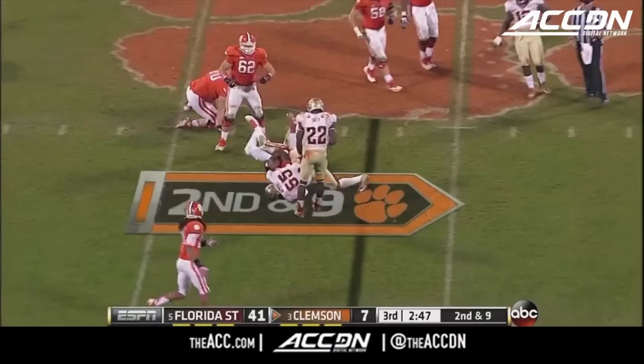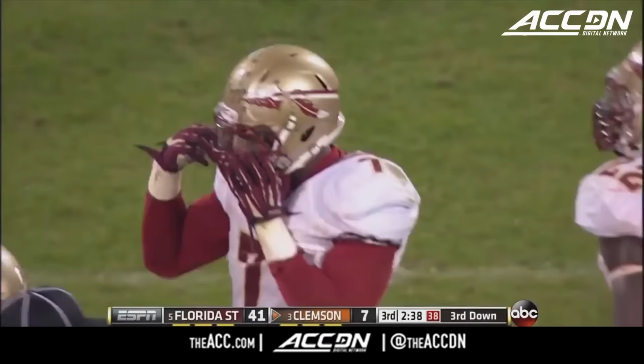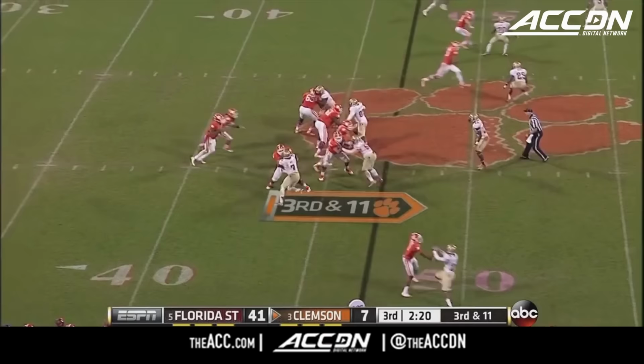Tajh Boyd, taken down by Christian Jones. Christian's had a big night. Herbie, you like it? I like how they moved him to defensive end because of the loss of the powerhouse defensive ends that they had a year ago, Warmack, Jenkins and Carradine. They moved him down, and I think he's only going to get better as the year progresses, where they put his hand on the ground and give him a little bit more pressure off the edge. But their entire front four, rotating bodies in, is playing so well.